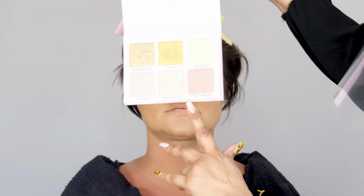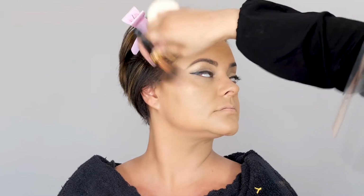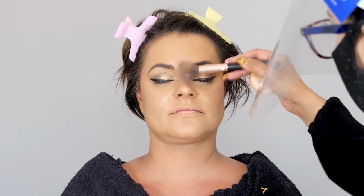Next, I'm going to use a combination of Rosy and Ready, Kimmy Boo, and Goddess Glow on her cheeks. Starting off with Rosy and Ready first from our Shiloh Beauty Highlighter Palette, giving her some color. Face me. Touch of Goddess Glow. Smile for me. Face the camera. Close your eyes. Just touching your nose with Kimmy Boo.